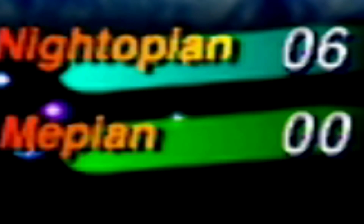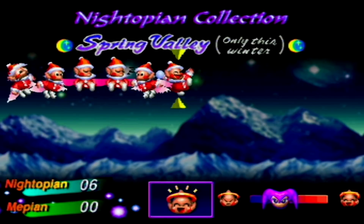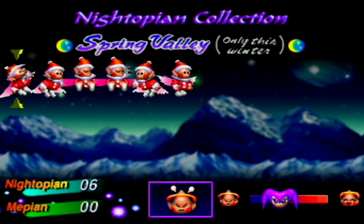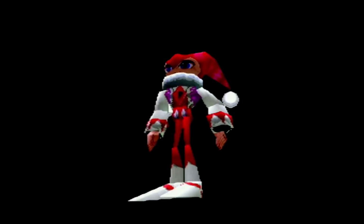And you also have a section for Mepians. I didn't get any for this playthrough, but that's basically when you fuse a Nightopian with a Nightmarin. And yes, obviously, this is all the precursor to the Chao Garden. Nights is crazy. We'll have to get into this another time. The presents just get more interesting from here though.